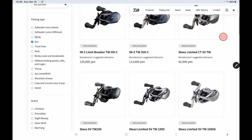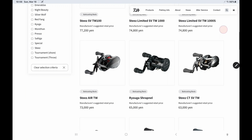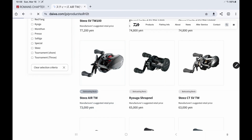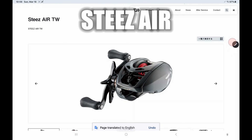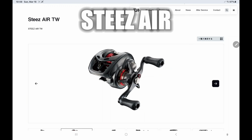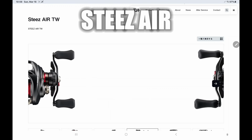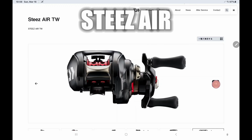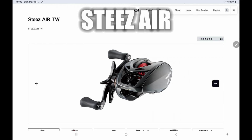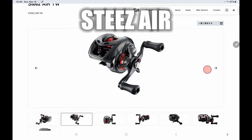So we're going to start out with the oldest and most expensive official Bait Finesse reel in Daiwa's lineup, the 2020 STEEZ Air. Now, the STEEZ Air is the reel that spearheaded the current tiny micro spool trend in Bait Finesse, and also is the first reel to claim 1 gram lure castability out of the box.